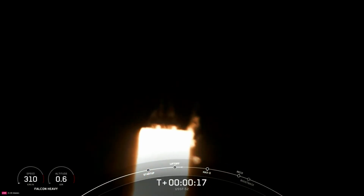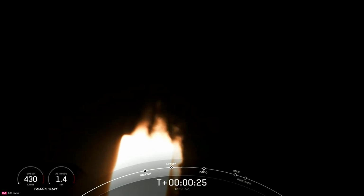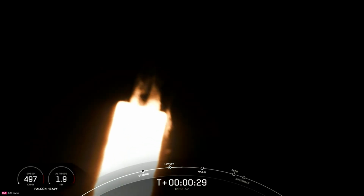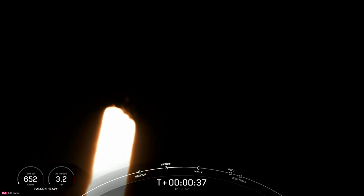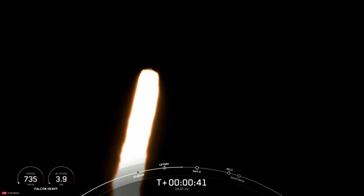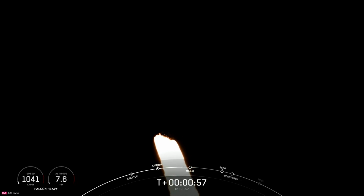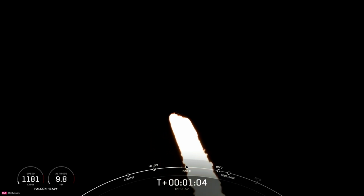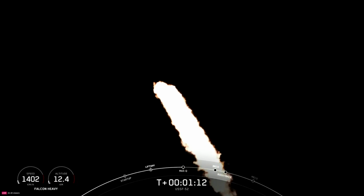M1D chamber pressure is nominal. Nominal power and telemetry. At T plus 50 seconds into Falcon Heavy's flight, under the power of 5 million pounds of thrust, Falcon Heavy is carrying OTV-7 out to space. Now we are coming up on max Q here in a few seconds. Max Q.